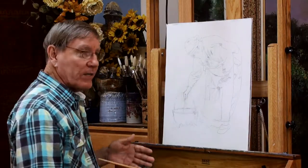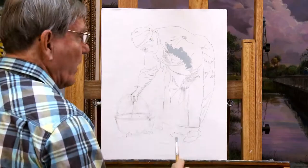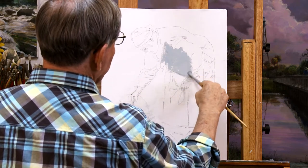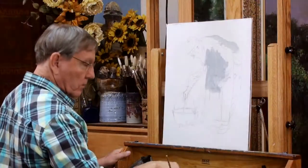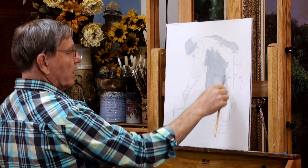I usually start with my darks, but in this case, I think I'm going to start right here with her dress. I'm going to keep this rather thin because I don't want to lose all my lines here that I've drawn in. So I'll keep this very, very thin to begin with, just to get my values going. So this is almost like working with a watercolor right now. Just blocking this in quickly.